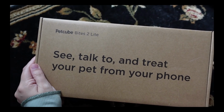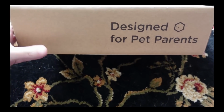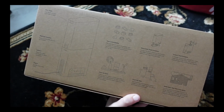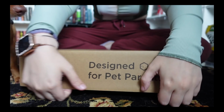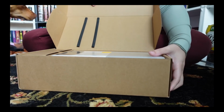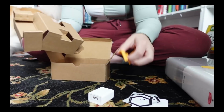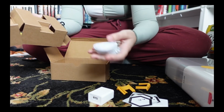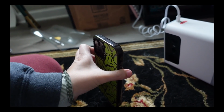Like I said, this is a pet camera with a treat dispenser hooked into it, and you can see, talk to, fling treats, and reward your pet to enhance training and prevent anxious behavior. You can watch your pet live with a sharp 1080p HD video, night vision, get full room coverage with a 160-degree view, and if you want to see little details, you can see up close with up to 8 times digital zoom. You can say hello, soothe your pet, and prevent destructive behavior.